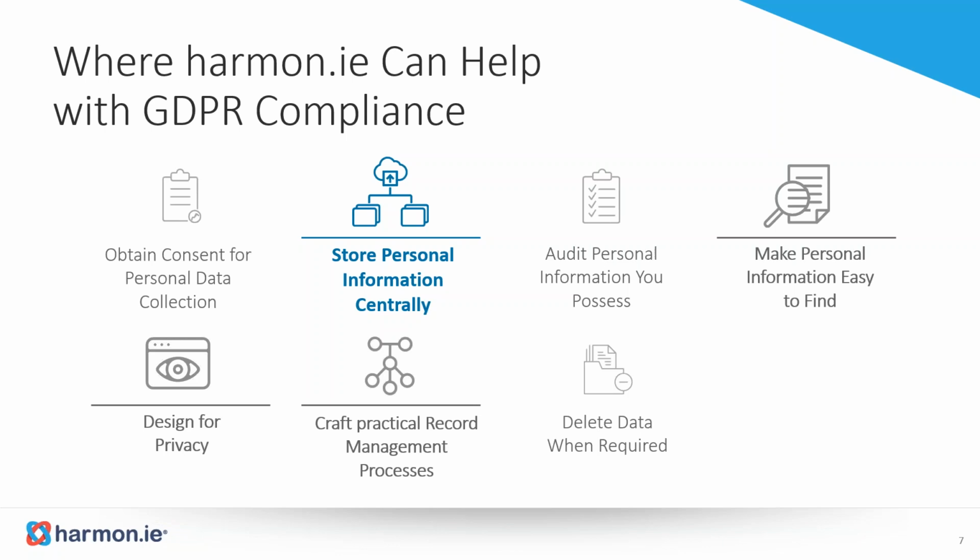And lastly, deleting data when required. So getting rid of all the stuff you don't need anymore. Old data is an albatross around your neck in the world of information governance and compliance. Also, you can't manage what you don't know you have. So capturing, classifying emails and documents, and making sure you know what you have so you can get rid of them is really important. So understanding what you have and having good disposition processes in place is really critical.